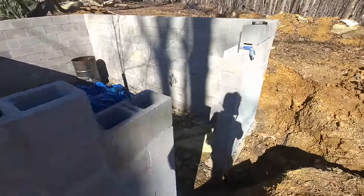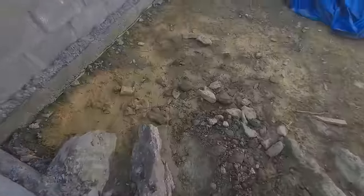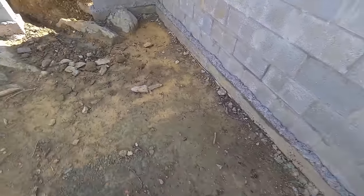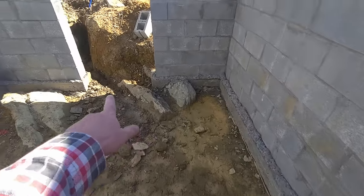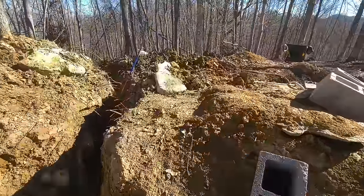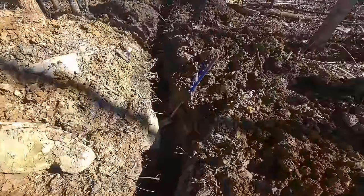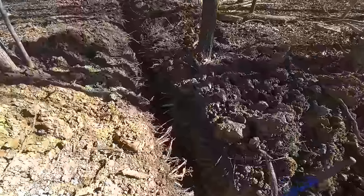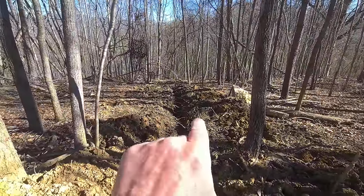So instead of doing a French drain, what I did is, just in case we do have a water issue, we have a low spot over there. And I dug a trench from here all the way over here, all the way through. Let me take you over there. Goes all the way this way. Still needs a little bit of fine work to do. It goes all the way down the mountain, and it's going to shoot that way.